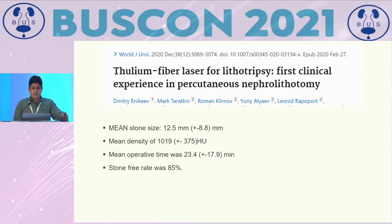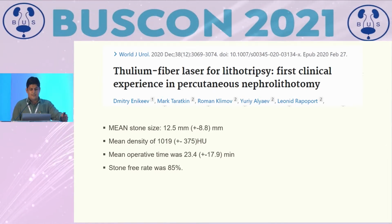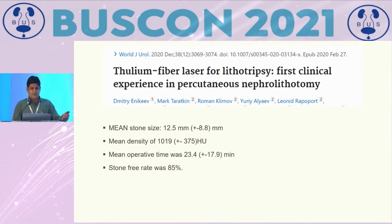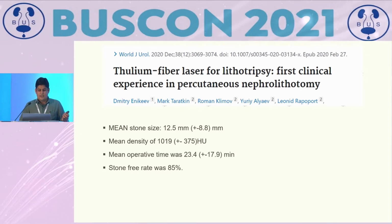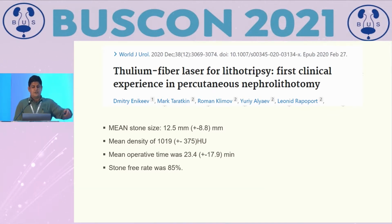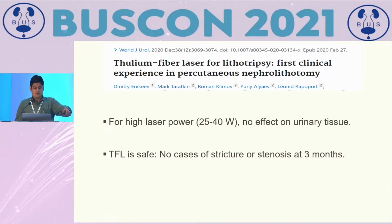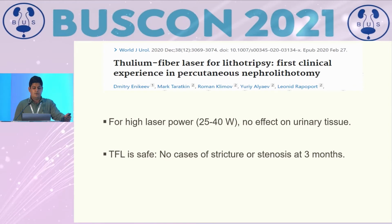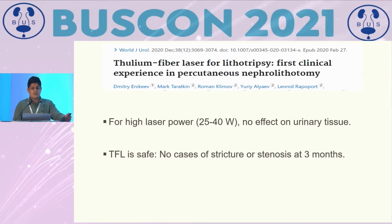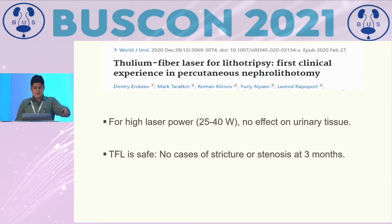Next study, by Enikeev, thulium fiber laser for lithotripsy. They had a study where mean stone size was 12.5 and density was 1119, and operating time was reduced to 23 minutes. And a study by Dmitry and Kev showed their first clinical experience: high laser power of 25 to 40 watt with thulium had no effect on urinary tissue, and TFL was safe, with no case of stricture noted at 3 months.